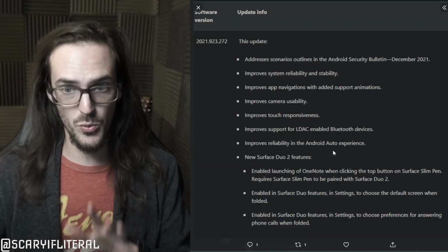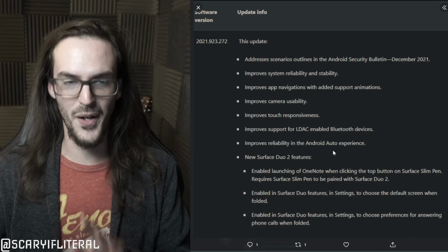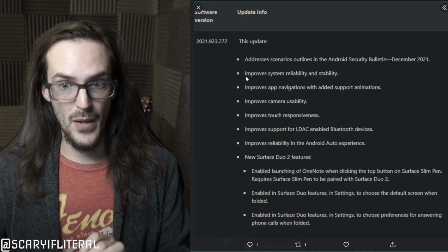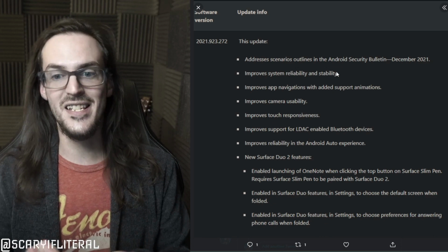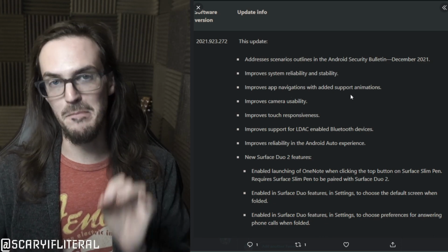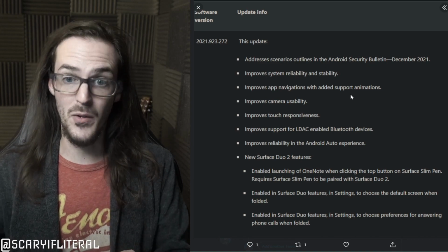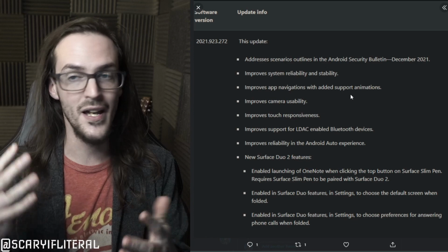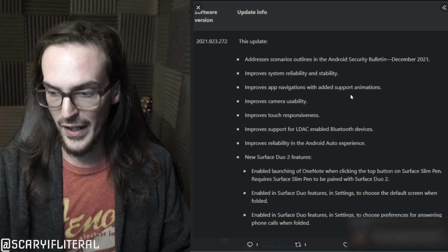Let's look at our actual changelog here because that's where the action actually is. Of course, it is a security update. We have improved system reliability and stability, whatever that means. Improves app navigations with added support animations. Okay, this is a big one. We're just going to go through these, and each one that I can explicitly show you and tell you what it is, I'm going to just show you what it actually is.